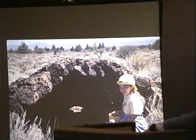Lava tubes come in all shapes, and this is one of the smallest ones that we found, actually. Cheryl can probably fit in the beginning of this, but she couldn't squeeze through to the other end. So as you see, they can be quite large or quite small.